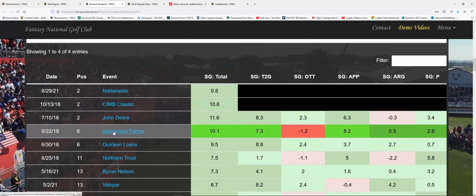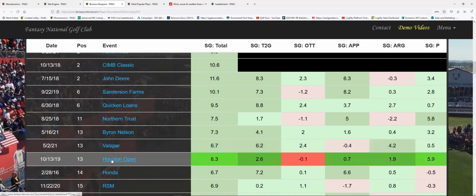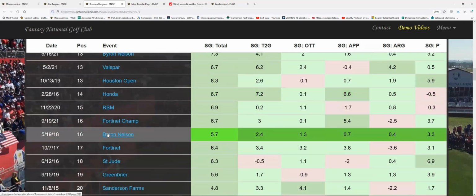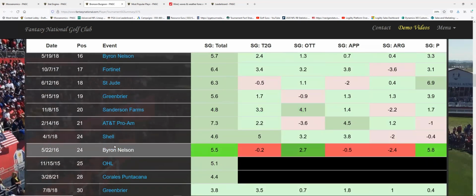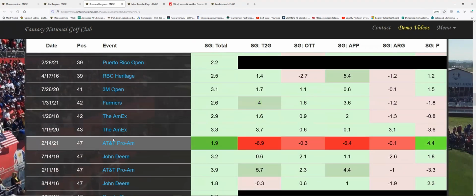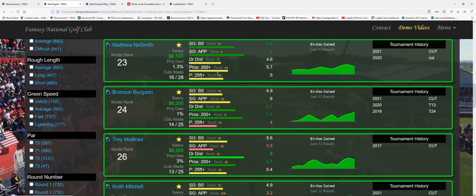That's a while ago. So there's that Sanderson Farms. That's 2019. He had a 6. There's Valspar. So that was just recent, this past May. Pretty good comparable course. There's the Houston Open again, back again on a different track, but somewhat comparable. The Honda, that's a while back, but it is a par 70. It is Bermuda. I think it's like 7,200, 7,100 yards. Sanderson Farms, boy, I didn't think he'd been playing that long, but he has. So he's been on tour for a bit. There's a Rocket Mortgage. So again, bare min price, but I don't mind him. So someone that you could think about.